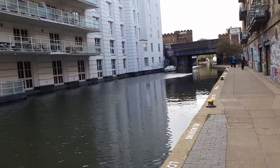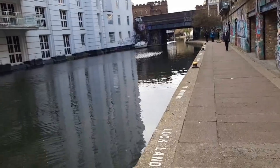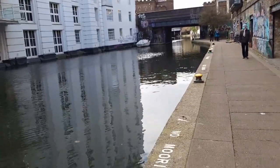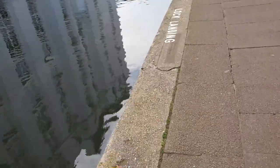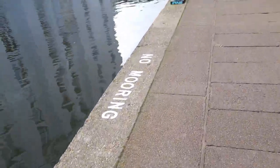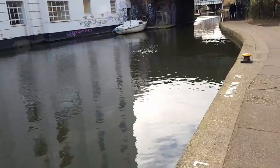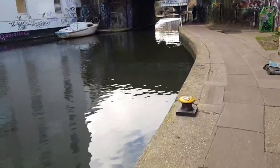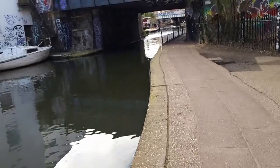I was quite surprised, actually, how quick that journey took us from King's Cross all the way round to Camden. Just over 15 minutes. And if you're on a boat, you've got a landing stage here, although you can't moor, so you can just drop off. Well, there's the canoes coming towards us. All right, let's continue the walk.